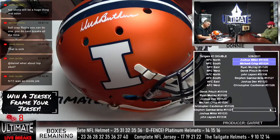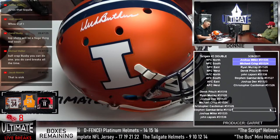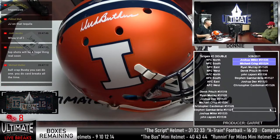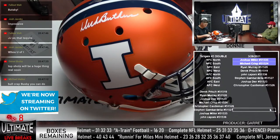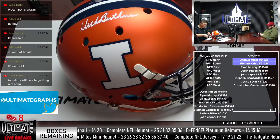Dude, I'm a little upset. I got really nervous because I looked up in that box. I looked in the bag. And I could only see the orange front with the stripe. I thought it was a Cleveland Browns helmet that had made its way into the series. That'd be crazy. That would be bad news. But no, it is an orange helmet signed by Dick Butkus from the U of I.